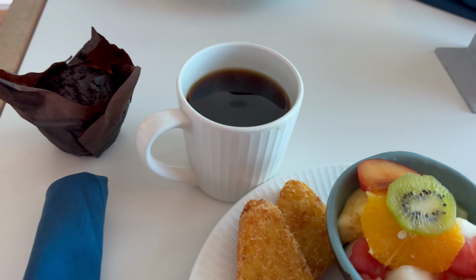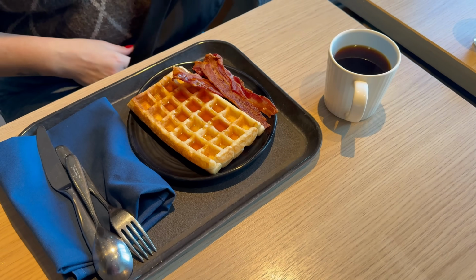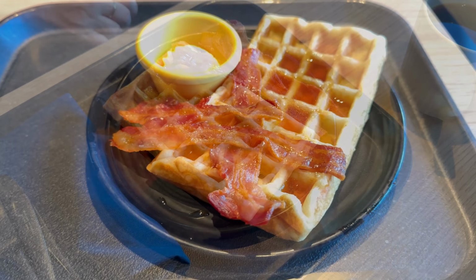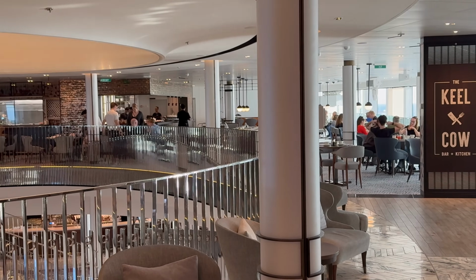Something we didn't know before we embarked is that you can also get breakfast in the Keys on deck 8. At Hook, Line and Vinegar, they've got American buttermilk pancakes and waffles, which you can have with or without bacon. These were actually really good. There are other breakfasts you can have in the Keys as well.